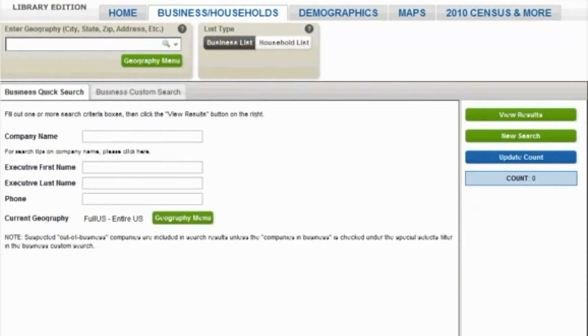In order to identify your competition, we need two pieces of information: a specific geography and a business type. Let's start with geography. You can define a market size for any geography. This can be a specific address, a city, a zip code, a county, a custom geography you define from the map, or any other geography selected from the geography menu.